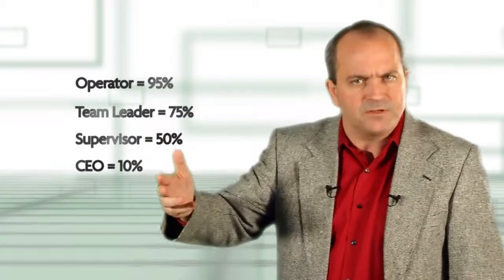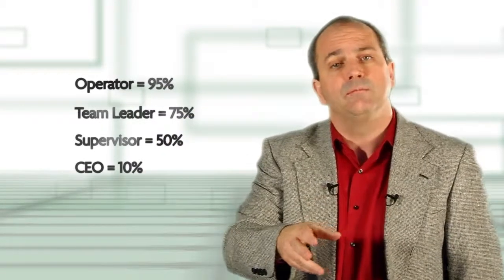You go to the next level up, a team leader, and perhaps 75% of their time is dictated by standard work. And the next level, supervisor, perhaps 50%. And all the way up to the CEO, who would still have standard work, maybe only 5 or 10% of his or her time would be dictated by standard work. Then certain things that are important to the organization don't get done, like continuous improvement. This also applies to office employees, or employees in a hospital, or an accounting firm, or a construction site. Leader standard work also provides for clear and unambiguous expectations.